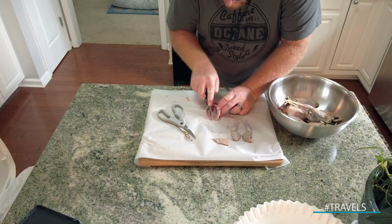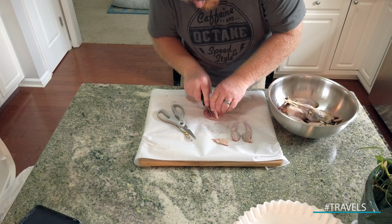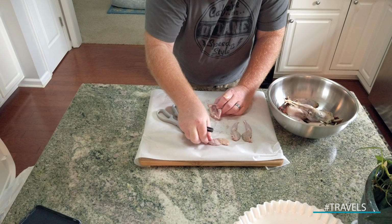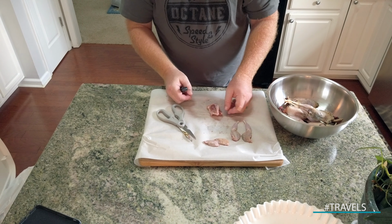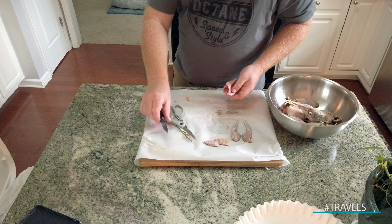Try to keep that as close as we can down to the breastbone. And still, that comes out with a really tiny fillet. There's really just not much to these guys.